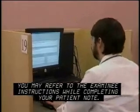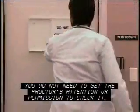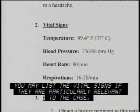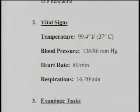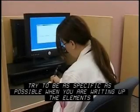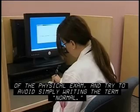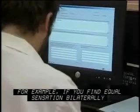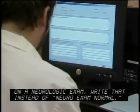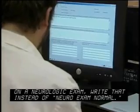You may refer to the examining instructions while completing your patient note. You do not need to get the proctor's attention or permission to check it. You may list the vital signs if they are particularly relevant to the case, but in general, the patient note is for recording pertinent positive and negative history and the physical exam findings relevant to the patient's presenting problem. Try to be as specific as possible when you are writing up the elements of the physical exam, and try to avoid simply writing the term normal. For example, if you find equal sensation bilaterally on a neurological exam, write that instead of neuro exam normal.